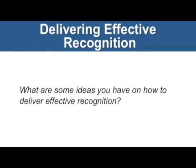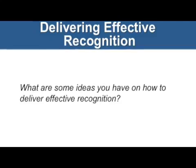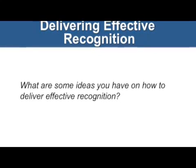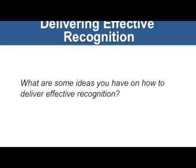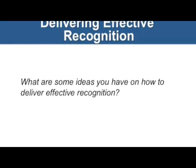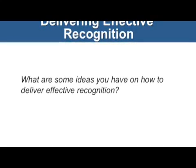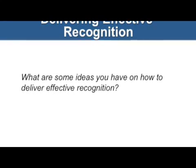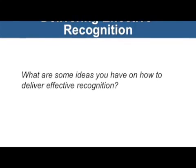Let's talk about how to deliver effective recognition. General recognition statements such as good job or nice work often have little or no impact on your team member. In fact, they often backfire and create resentment as the team member perceives the leader as not truly understanding what was accomplished. So here are some tips for making your recognition efforts more effective. And these tips are primarily geared toward above and beyond recognition.